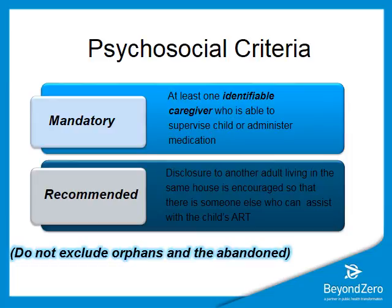It is very, very helpful to involve other adults within the house, both to support the caregiver, to help remind the caregiver, to help assist the caregiver. But this is only a recommendation. We can't say, no, we're not going to start ARVs because you're not ready to disclose. If you've got one caregiver who's willing to take responsibility, we're going to start those ARVs.